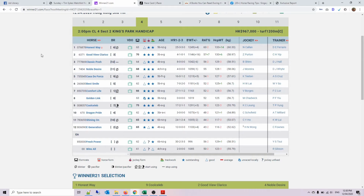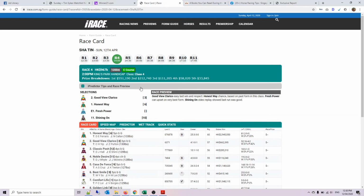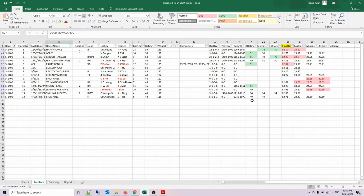All right, so race 4, number 2, I'll take note. Let's see what iRace is recommending. Yep, it's number 2. Yeah, last win was really easy, right? So let's hope that it can win again. Okay, now let's go to race 5. Okay, race 5, my handicaps indicate 1, 3, and also 5, right? Okay, so 1, 3, 5.